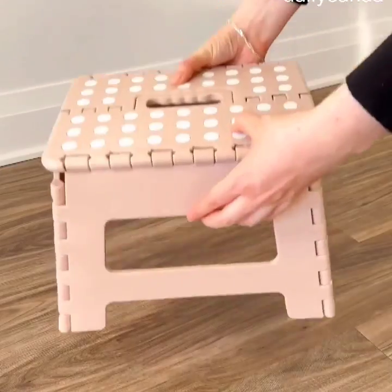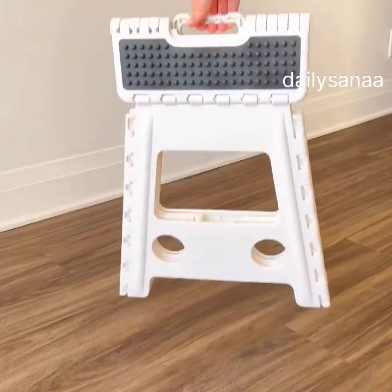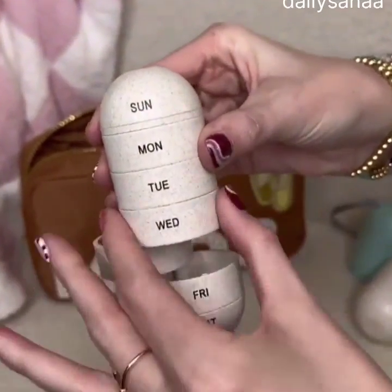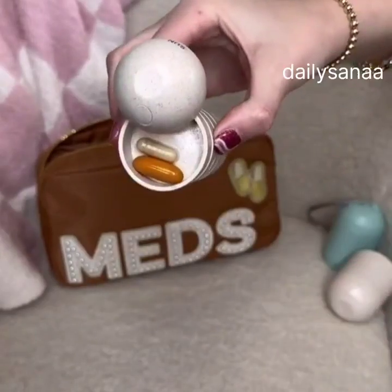Secondly, this is the perfect step stool to use around the house as it's very light and it comes in a bunch of different sizes and colors. This is a weekly pill organizer. Just open the giant pill and twist to add your medicine or vitamins, then close it back up, put it in the case, and pack it away. Perfect to carry while traveling.